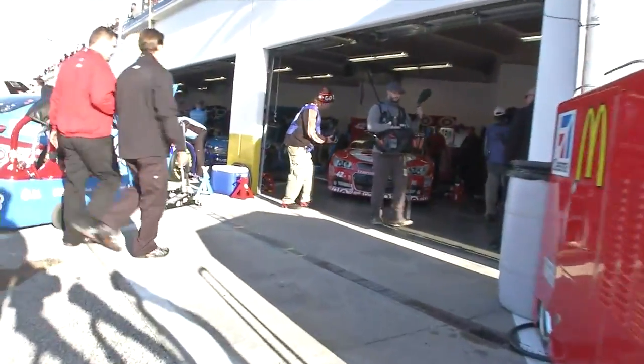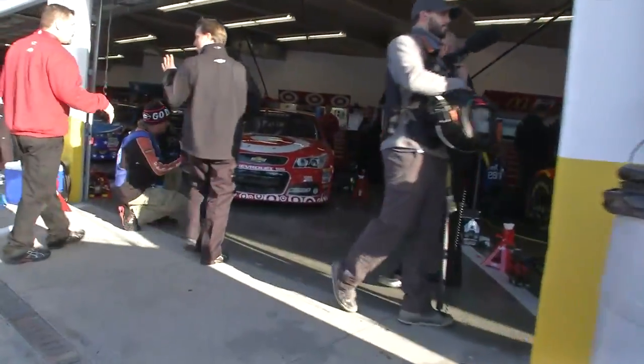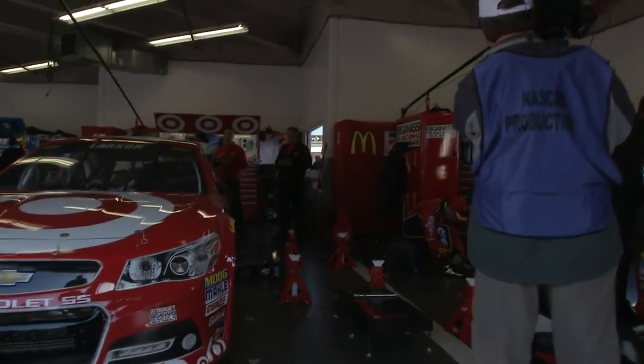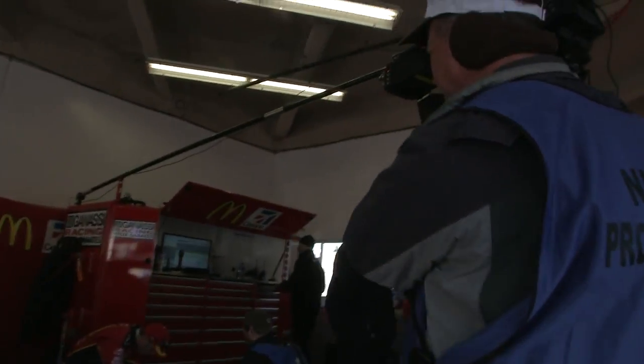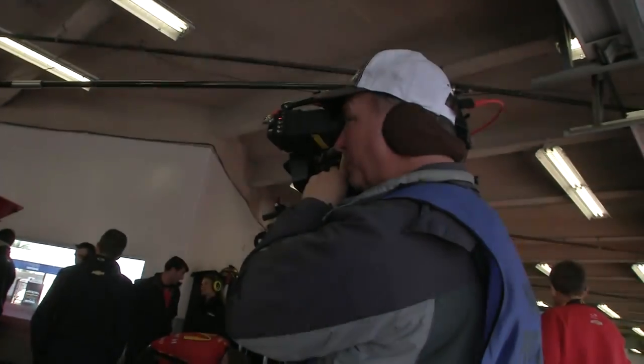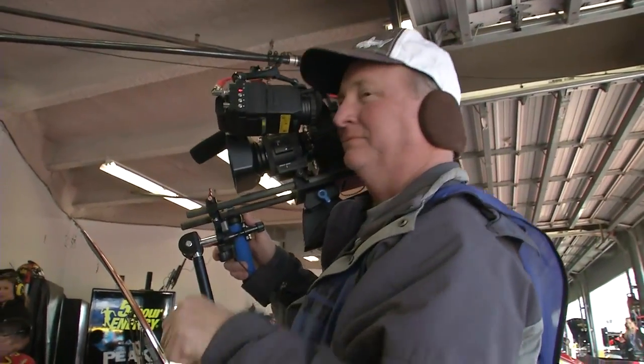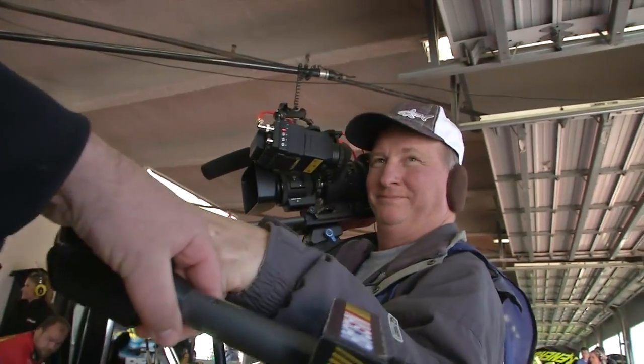Austin Dillon walking down pit road here in the garage area to get weighed in, to get signed in, excuse me. Hey, here's Fig, cameraman extraordinaire. Fig right here every once in a while is the GarageCam camera guy. Little fist bump action right there.